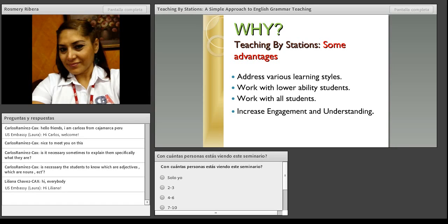You can work with lower ability students. You can include these students and improve their ability. You can work with all your students, even students that are late to class. You can include them in a group and make them rotate. And most importantly, you can increase engagement and understanding.